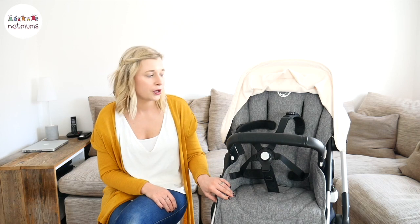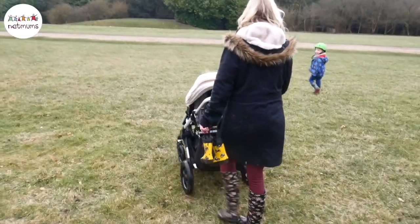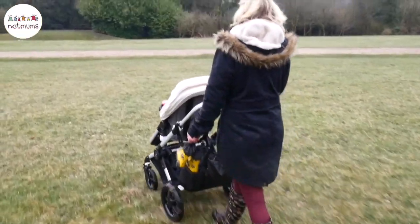So overall, I think that Bugaboo have done a fantastic job with this buggy. The Bugaboo Fox has got so many small details that just make parenting that much easier and having your child on the go that much easier. I absolutely love it. I just love everything about it. It's convenient, it looks really nice. It's just a really great buggy, and I would not hesitate to recommend it.